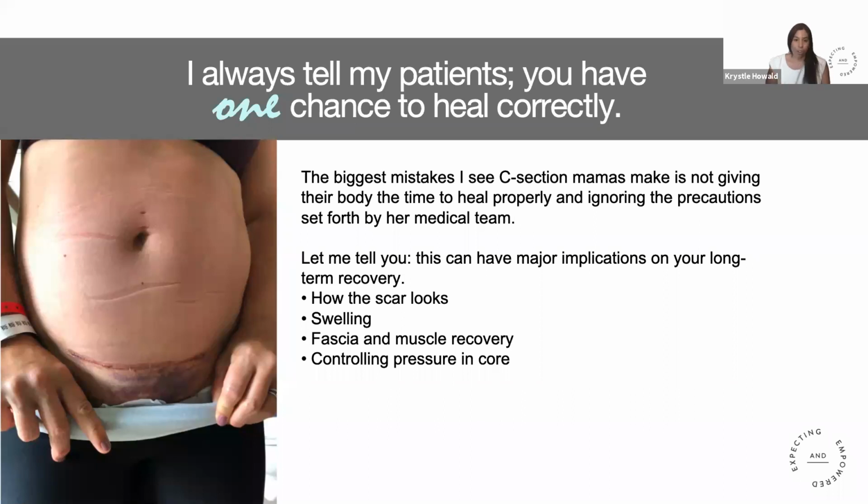Starting with recovery, I always tell patients that you only have one opportunity to heal correctly. So we're trying to give you the most information so that your shot at healing is the best that it possibly can be. Why would you care to do it the correct way? It's how the scar looks, and decreasing swelling, which helps with pain and inflammation. Also, a cesarean section is cutting through the tissue, right? So it's cutting through muscles and the fascial system. It takes a little bit more to recover. And then also reconnecting our brain and our abdominal wall to be able to control pressures.